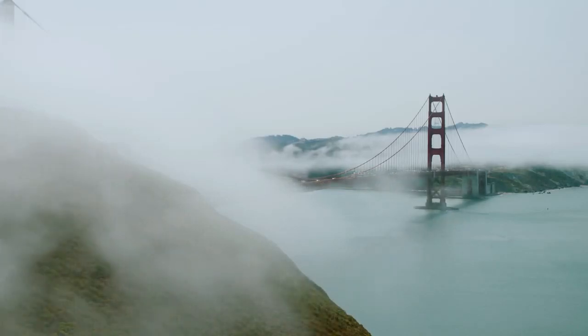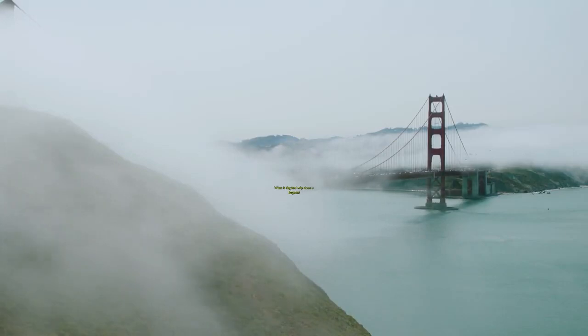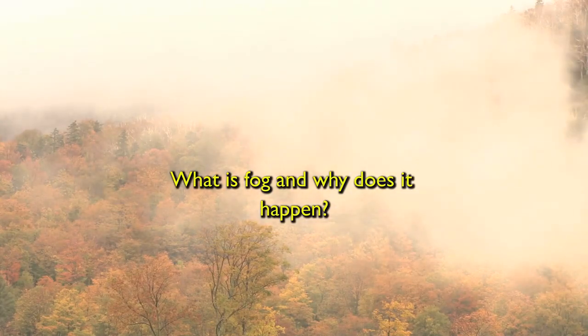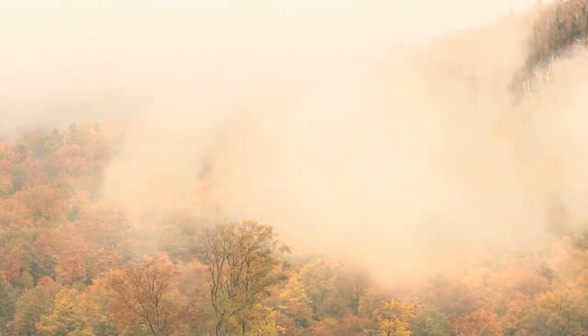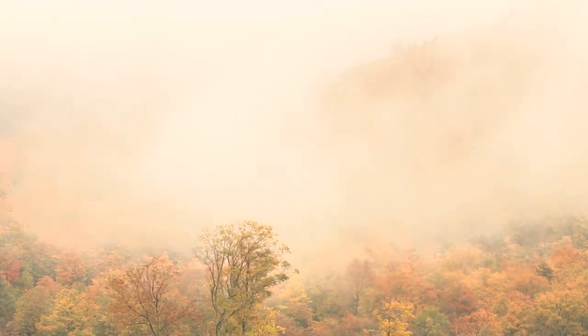You may well be familiar with fog, but have you ever wondered what it is and how it forms? Put simply, fog is a very low-lying cloud. Like a cloud, fog is made up of millions of tiny water droplets or ice crystals that form when air is cooled close to the Earth's surface and water vapor within condenses. Fogs are generally classified according to the physical process which produces saturation or near saturation of the air.